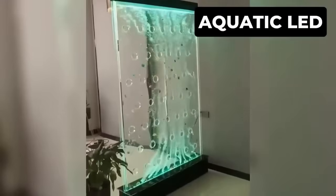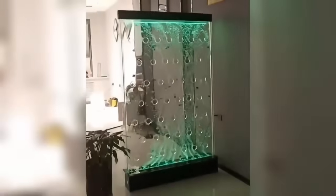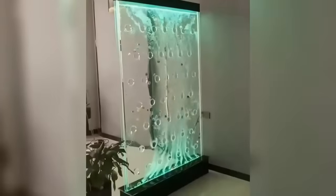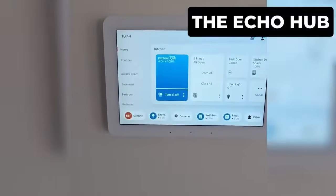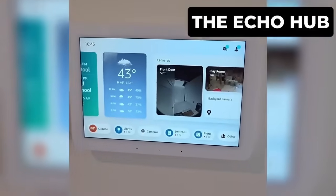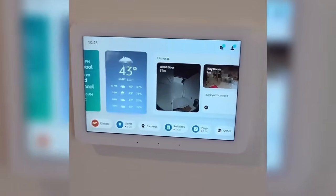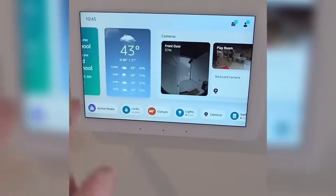The soothing LED bubble fountain combines bubbles, waterfalls, and RGB lights with remote and app control. This interactive decorative element creates a relaxing atmosphere. Technology and serenity in one. The Amazon Echo Hub offers touch control for home automation, such as lights, locks, and thermostats. This official Amazon product simplifies home control. Home automation at your fingertips.